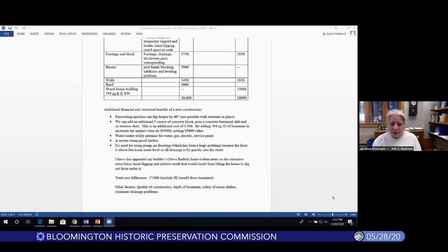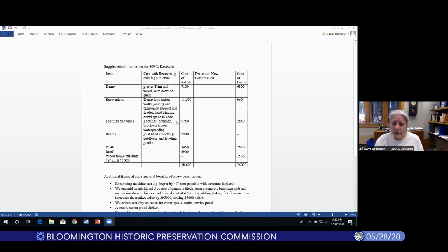To the best that I understand it, Steve is telling me that it'd be a $17,000 difference. But the problem is, Mr. Sherman, if you know somebody who'll give me a mortgage on a property that has not been insured in 10 years, that was the killer. Nobody will touch it.